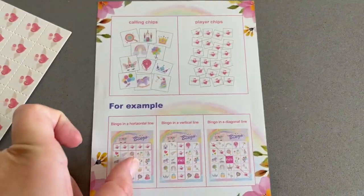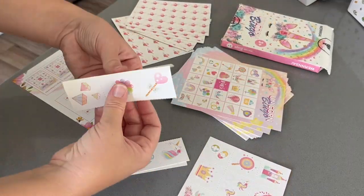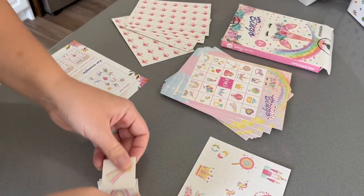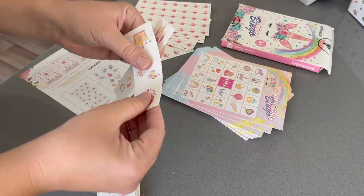That being said, you would not be able to play blackout bingo using this set because everyone would win all at once. We ended up playing until three people got bingos, and the winners won the mini piñatas that we stuffed at the beginning of this video.